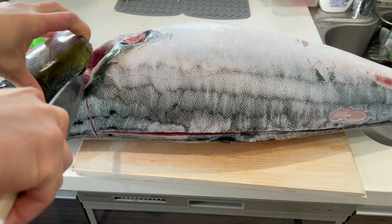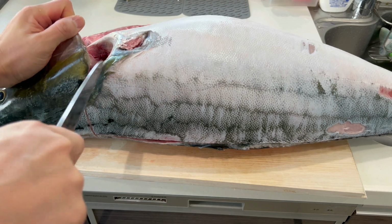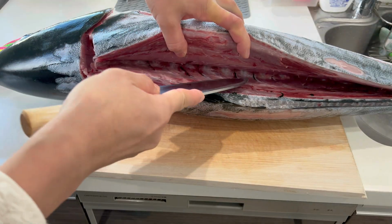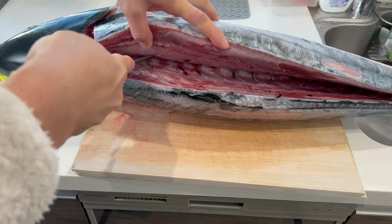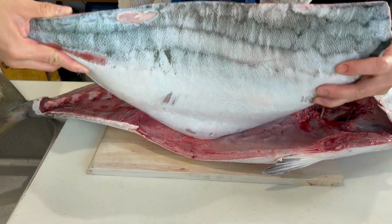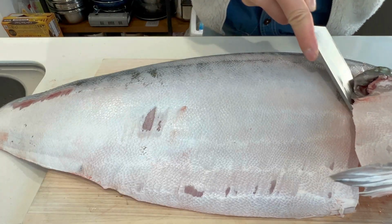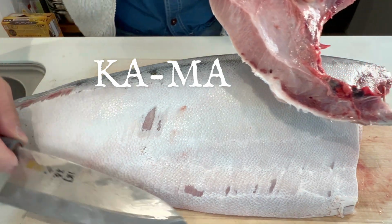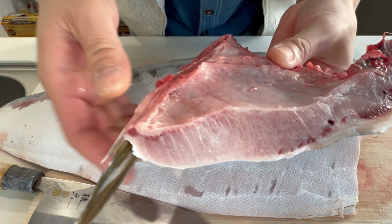Cut the connection between the body and the head. Cut off these bones that connect the middle part to remove the lower body. The Japanese call this part kamo. Sprinkle some salt and grill it, it's delicious. The rich fat looks like marbled beef. Look.